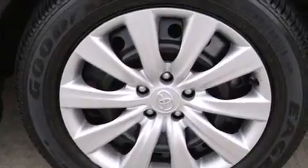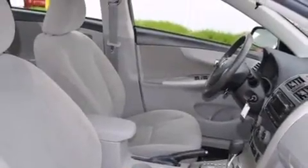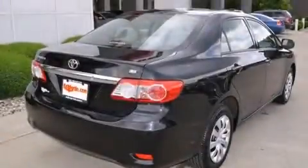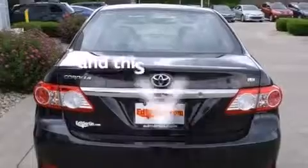Features include an iPod-ready stereo system, so you can take your music with you, a low tire pressure indicator, traction control and stability control systems, a CD player, a passenger side vanity mirror, rear curtain airbags, rear seat childproof door locks, air conditioning, a pass-through rear seat, and this vehicle has less than 14,000 miles.